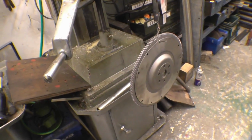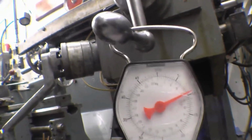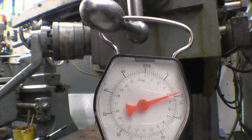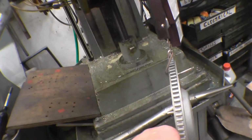Right, as you can see, most of the weight has come off the outer rim of it. We've got it down to considerably lighter. That'll make a big difference to the engine pickup. I wouldn't need to go any thinner than that.